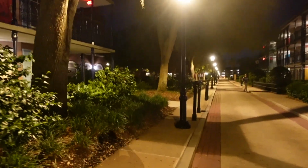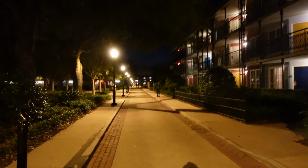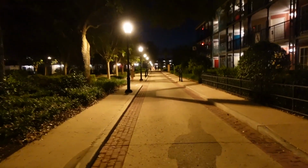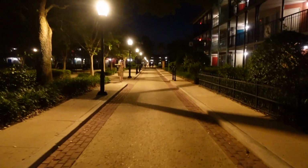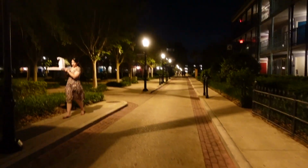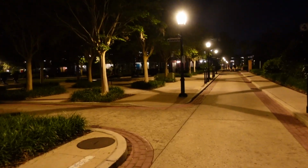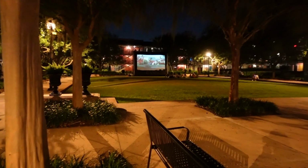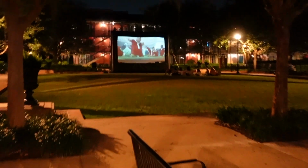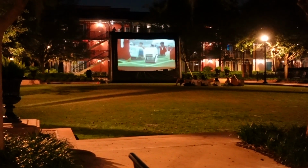I'm going to say it again. If you haven't visited French Quarter just to see it, you're missing out. These gorgeous buildings and gorgeous courtyards and little streets. It lets you take a breath. It's stunning. There's a movie. Oh my gosh, we have to see what it is. Gosh, they were playing Wall-E, so it's near the end now. Movies on the lawn.